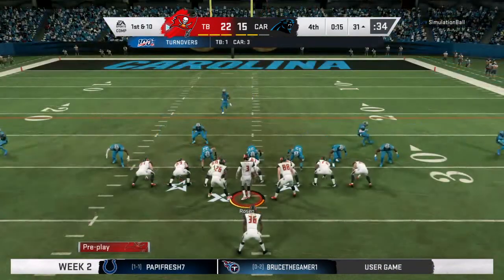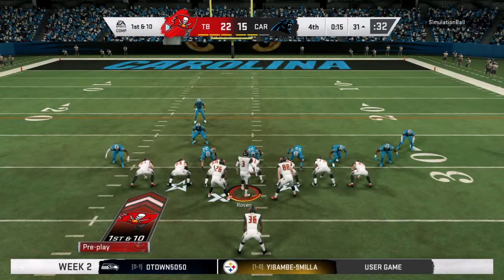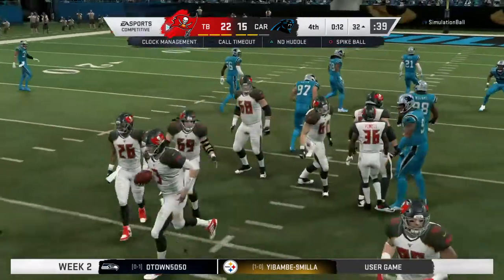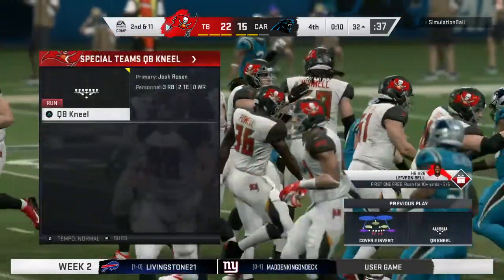Line of scrimmage, the 31 now on 1st and 10. Down to a knee here. The defense still with a couple of timeouts. We'll see if they want to use them.